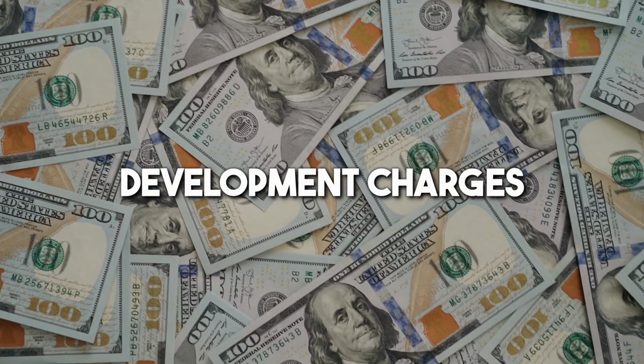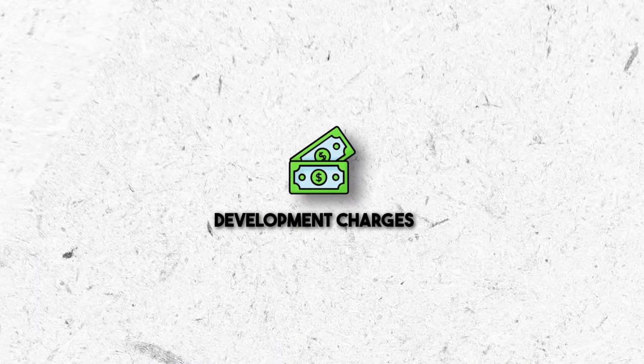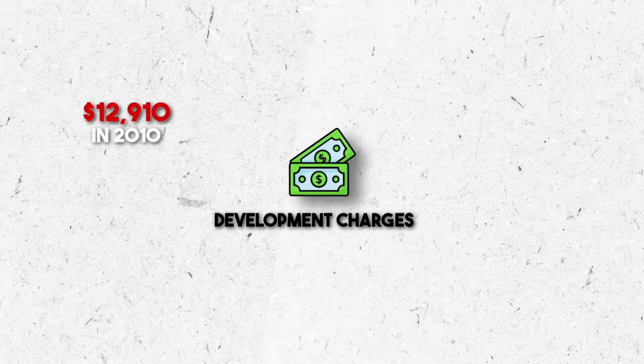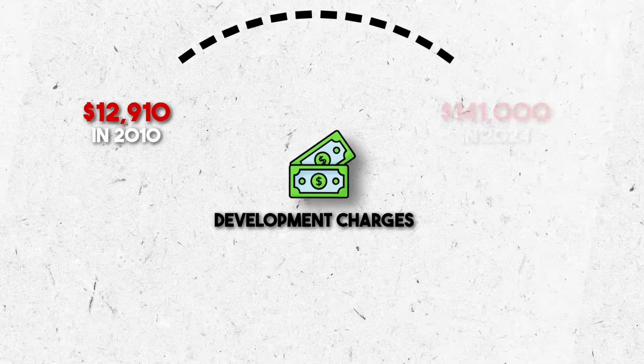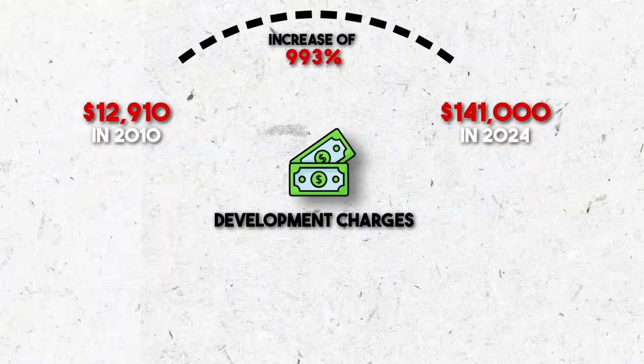The next one, which is very significant, at least in Canada, is development charges. These are the charges imposed by municipalities to fund infrastructure and services for new developments, and this is another significant factor affecting construction cost. In the Greater Toronto Area, these charges have seen substantial increase over years. For example, development charges for single detached houses have escalated from $12,910 in 2010 to $141,000 in 2024, a staggering increase of 993%.